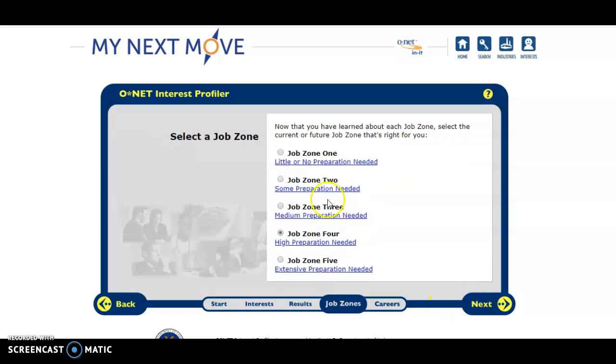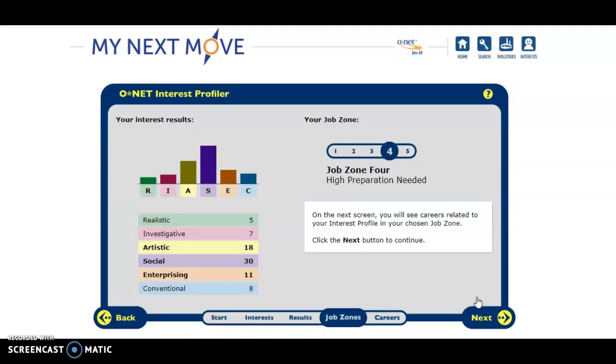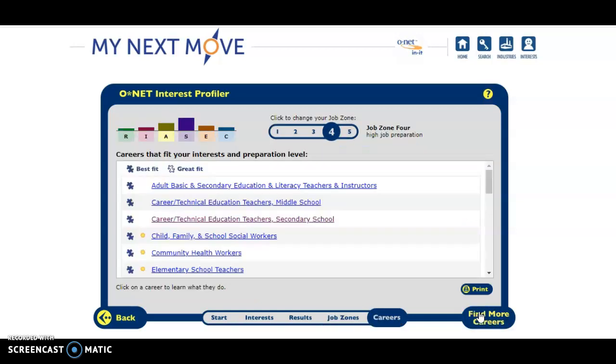Did I just mess this up? Okay, so I'm going to stay in job zone 4 for right now and see what jobs are available. I click next. Let's see. And then it gives me a series of jobs that fit my interest and how much education I would like to pursue. So I thought it was interesting that they had a career tech ed teacher.